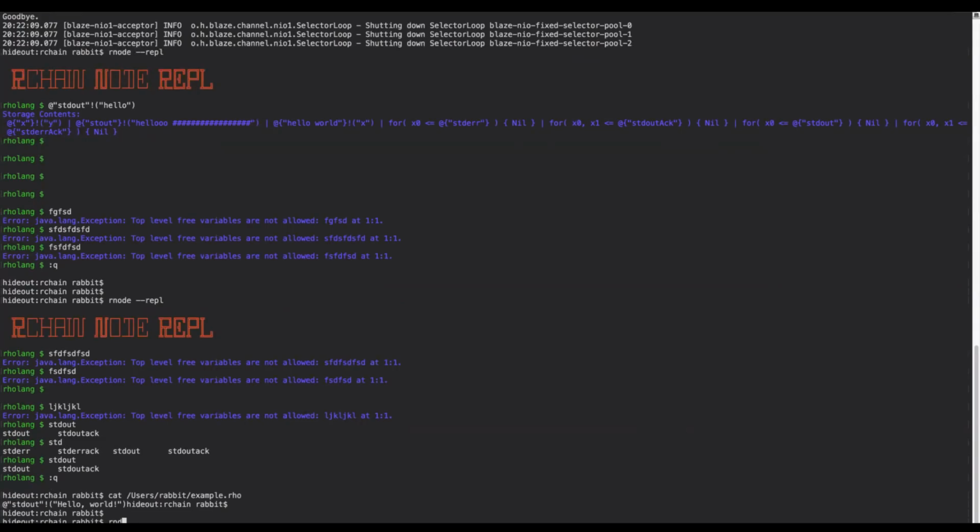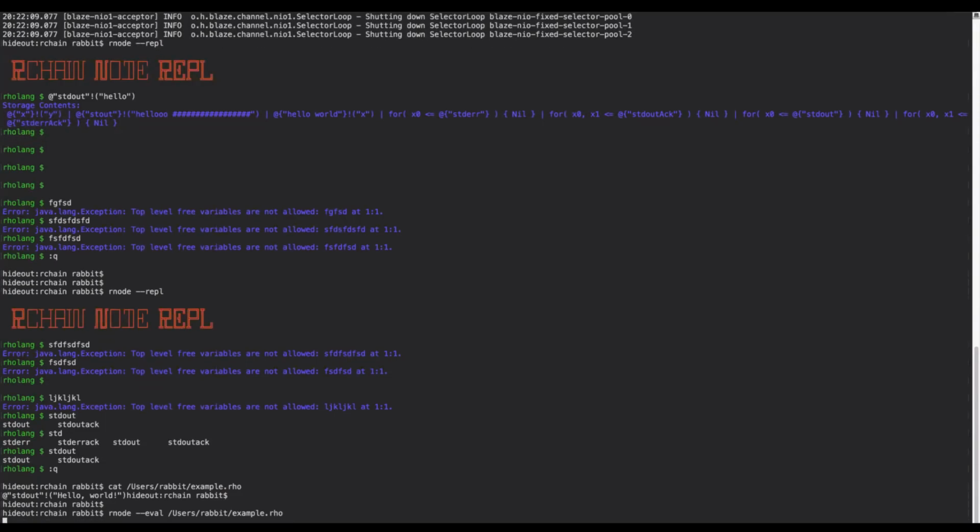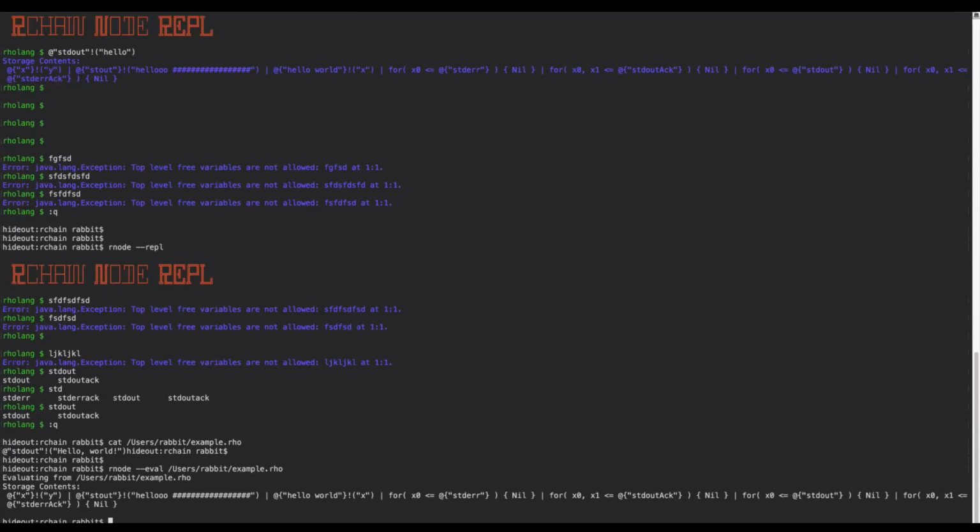So what I can do is run rnode --eval, and it's yet another thin client application. It's not instantiating a new node. What it will do is try to connect to the node server running somewhere out there in your basement, let's say, and run a piece of Rholang code available on that server. So example and Rholang and go. What we should get in return is the same output that we would get from the REPL. It's just like we have right now the ability to write some piece of Rholang code within a file and then run it on the node.